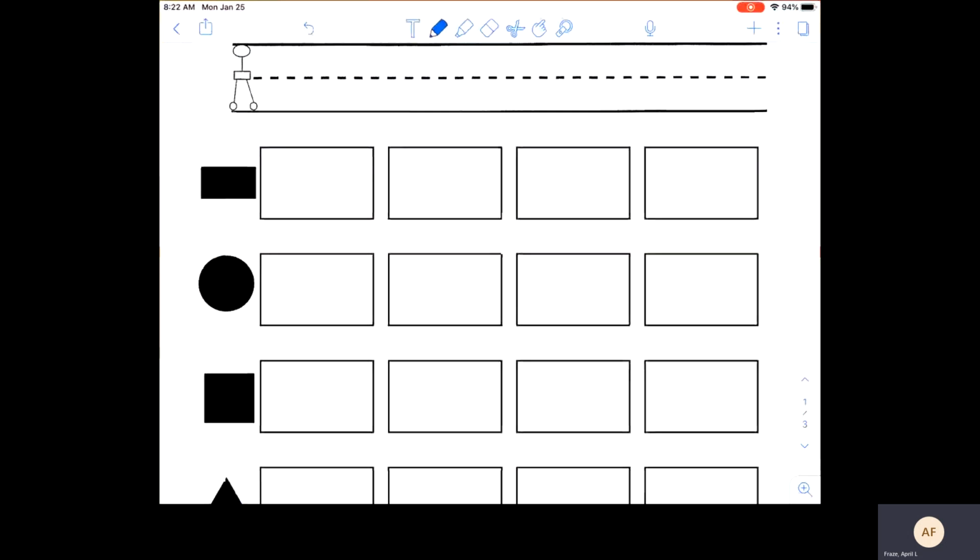We're going to go ahead and start today with our letters. So by the rectangle, write the letter C. C, cat, cup.